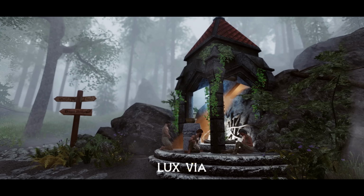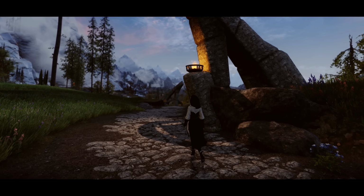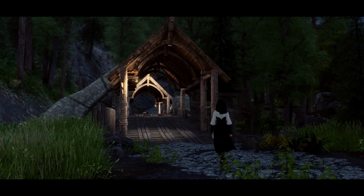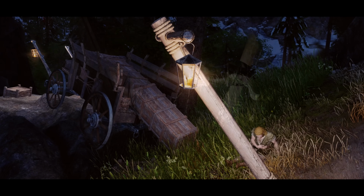Lux Via is a complete lighting and point of interest rework, focusing on providing consistent light sources between towns and villages, reworking or improving bridges and crossroads, and making the aforementioned roads more interesting to explore.